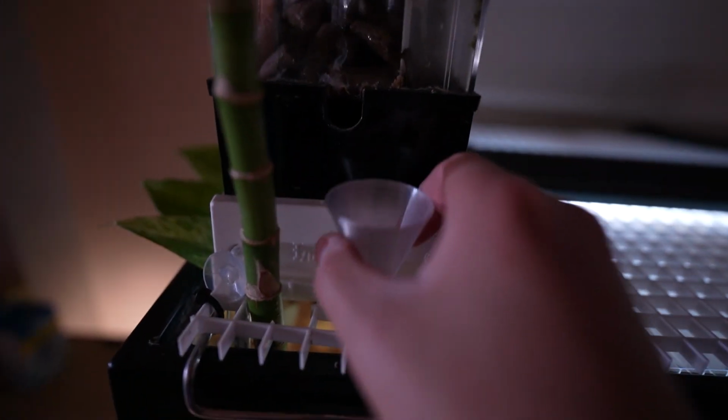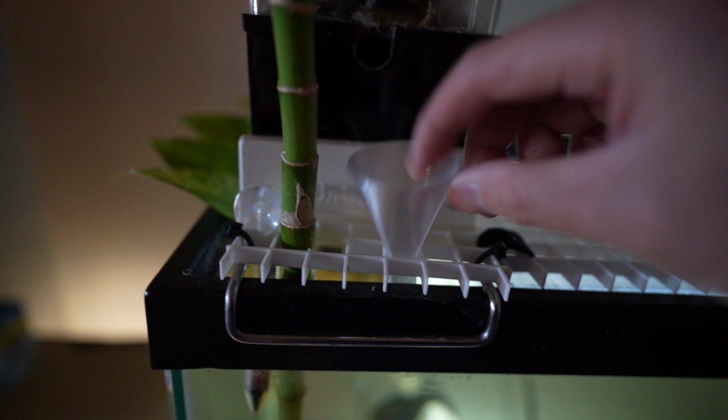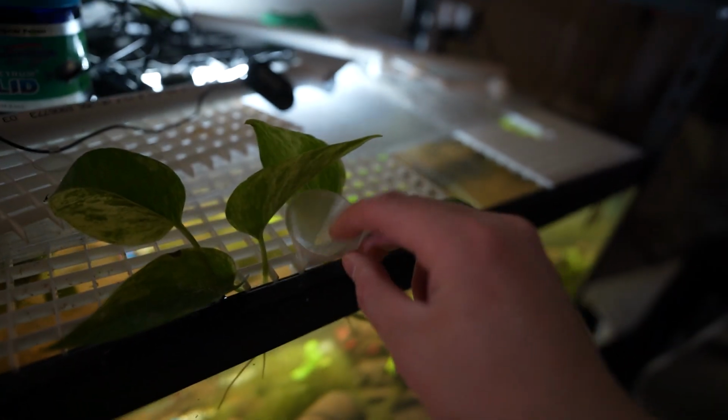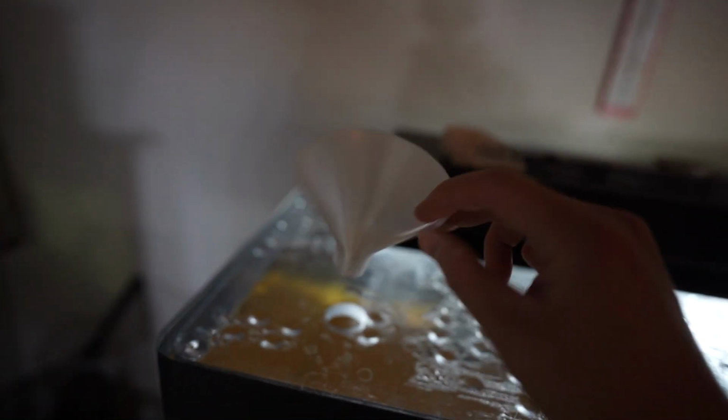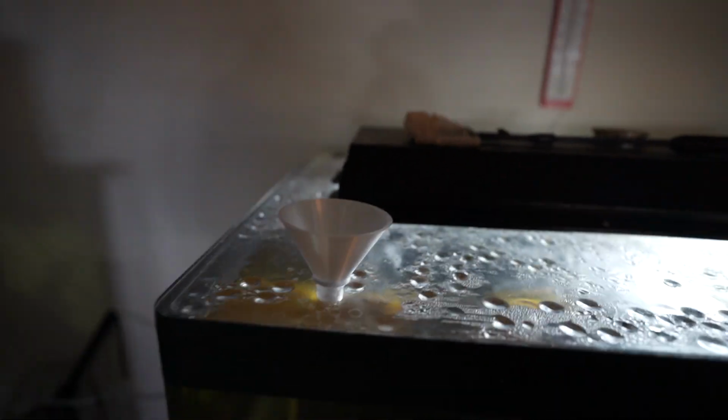And also, like I showed you guys in the other tank, all of my aquariums now have these 3D printed funnels with the square little bottoms and stuff for feeding. Gulper catfish too. And the Bichir tank has this big one right here because I feed way more food into this aquarium, so yeah, that one has that one right there.